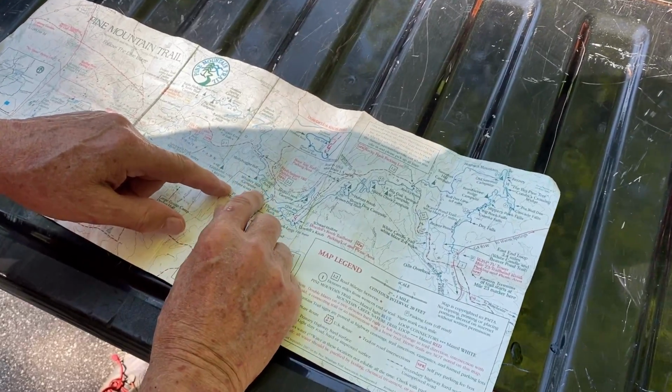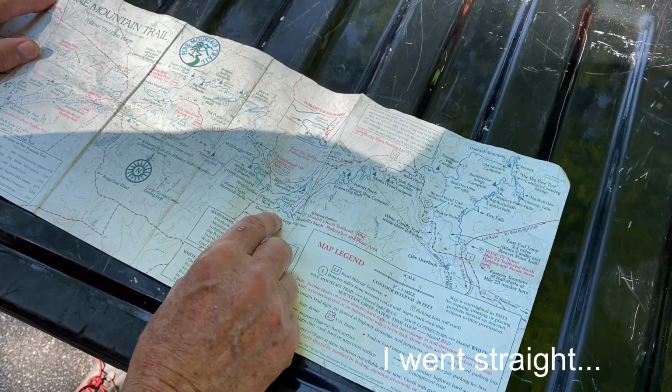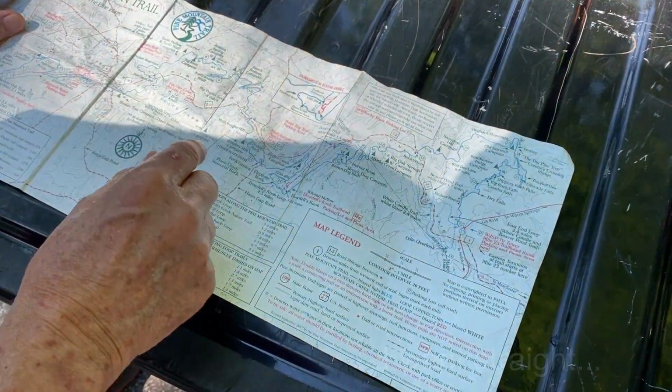Just right here, this is where Sunset Rock is. When you see the rock, turn right. Don't go straight, okay? Turn right at the Sunset Rock. You'll see the little sign, the blue blaze. Okay, if you're not careful.